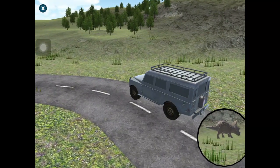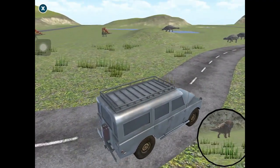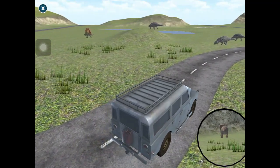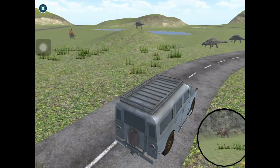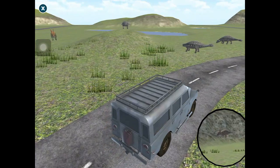Triceratops lived in North America during the late Cretaceous period, about 72 to 65 million years ago. It measured up to 26 feet in length, 9.5 feet in height, and weighed about 14,000 pounds. Triceratops' name is a combination of the Greek syllables meaning three-horned face.